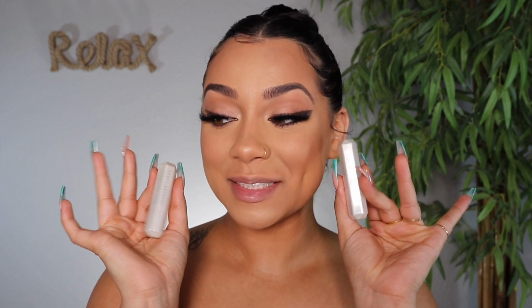The face is done. The last thing we have to do is put on our lip color, but I actually just got the Fenty Beauty Slip Shine lipsticks. I'll show you guys what they look like. They're so cute, and I figured I would do a quick swatch of all the shades and then choose my favorite one to go with this look.